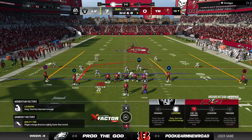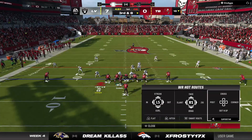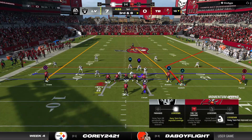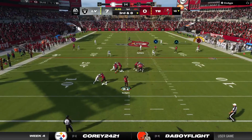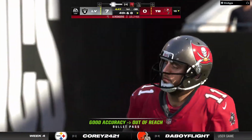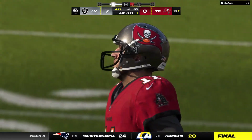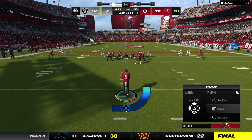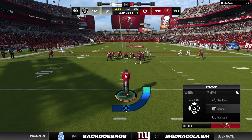Hey, check 20. Godwin, the motion man. 88. Now Rodgers. It's incomplete. Took a shot, couldn't connect. Zone coverage there, and they were playing deep. That makes it obviously a little bit harder to run by guys. And that time, there's not much of a window to get the ball in there, and it winds up incomplete.